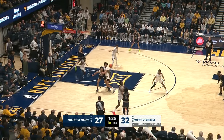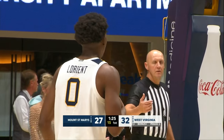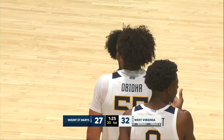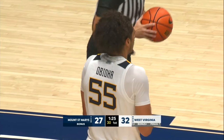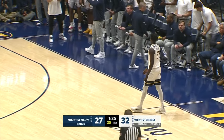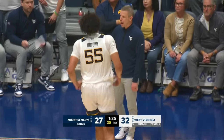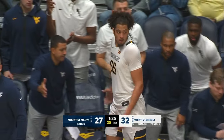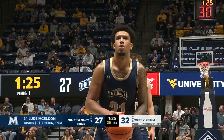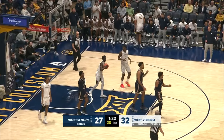Rosakais to DeVoe, thinking about going inside to McElden, and too much contact there from Obioha. His second foul. While Mount St. Mary's has 3 players with 3 fouls. Nobody in real foul trouble yet for West Virginia. A few guys with 2 fouls. But it will be a 1-and-1 here for McElden, after West Virginia commits 7 team fouls here in the first half. Ugasuk back on the floor to replace Obioha. 1-and-1 for McElden. Too strong. Rebound Ugasuk, and he's fouled by McElden.